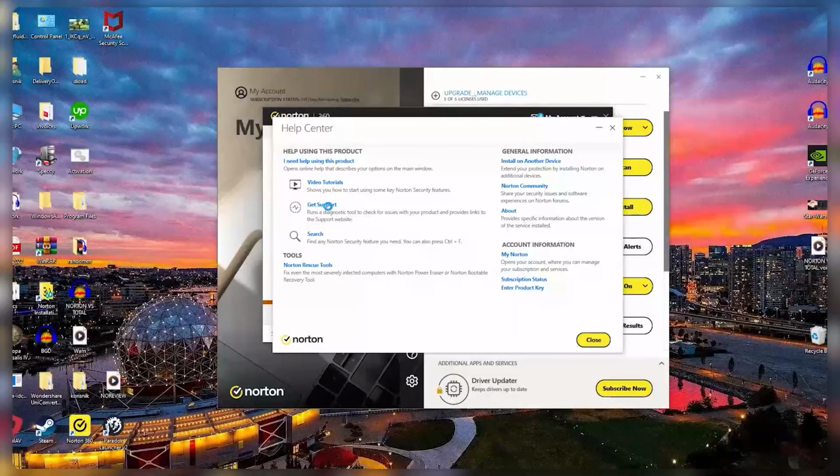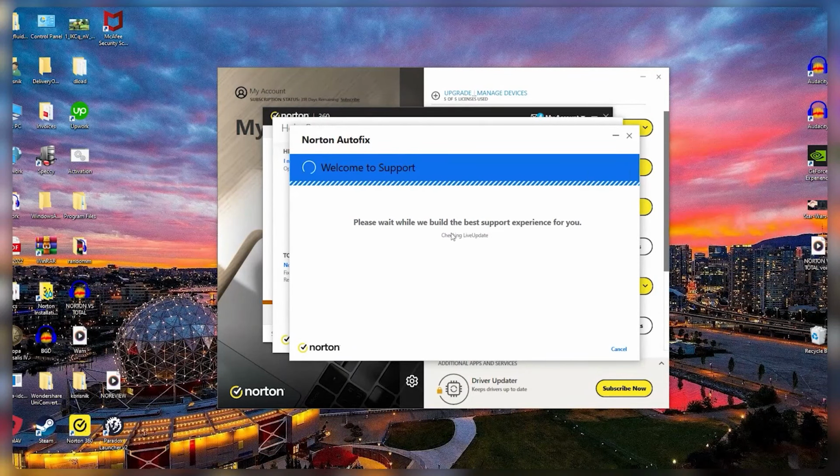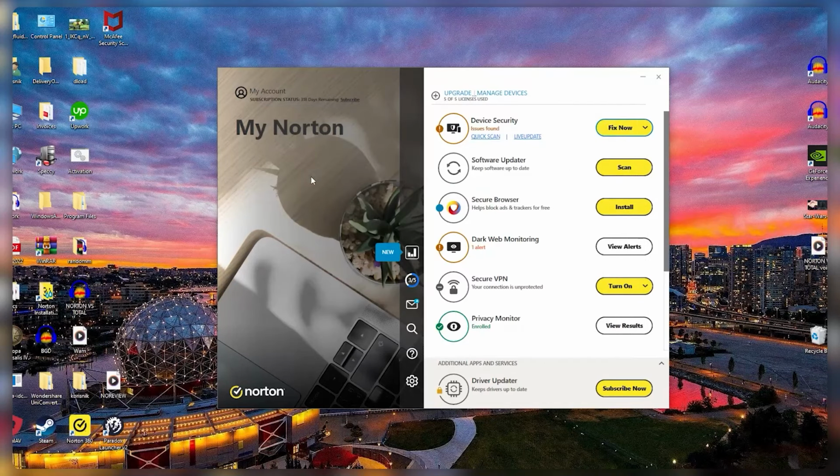Or you can run a diagnostics report on your computer and Norton will find what's wrong and direct you to the right place to resolve it, so it definitely improves our quality of life. Well, at least with the software. In real life, I guess we've all got to figure that one out ourselves.